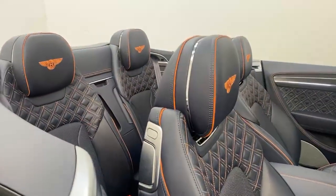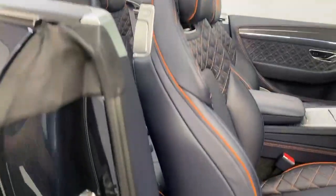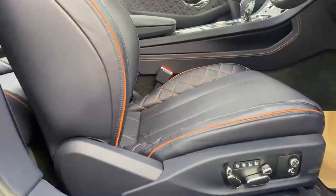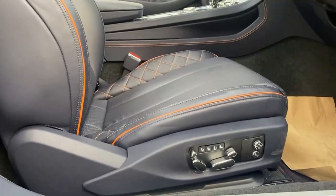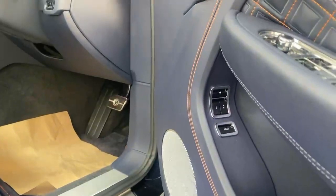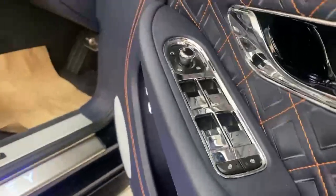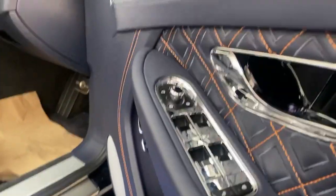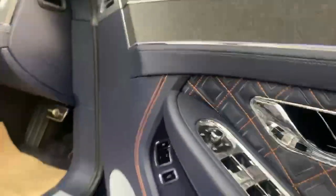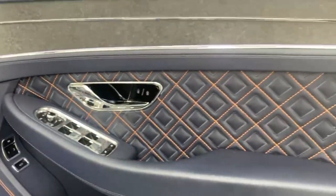And you can notice this one is also fitted with the comfort specification seats, which also have a massage function. They're fully electrically adjustable. They're both heated and vented. And you also have two memory settings here on the door card. And then you've got controls for the power windows and power mirrors. And you can notice the stitching also extends to the door card.